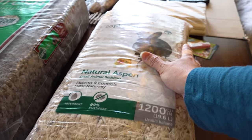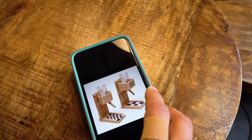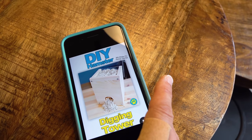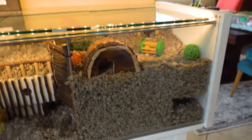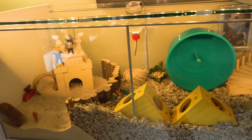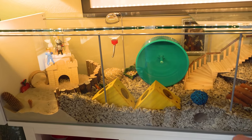Then I went and looked up what other kind of bedding is good for hamsters. And this aspen is. Now check this out. So I found something from Erin's Animals. She did a DIY hamster digging tower. What a great idea. Now Happy's gonna have this massive digging space, but what if we made a really big digging tower for him to play with from time to time somewhere else in his tank? Give him something extra to do, kick that boredom. I think we should try it out.